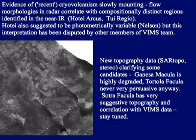This area had been claimed to show photometric variability. It was brighter at some times than others, and it had been suggested that maybe this was some sort of eruptive process. That data has been disputed by members of the same team, actually, so I'm not sure that evidence is terribly strong. There is more and more topography data coming out of Cassini from principally the radar instrument, both stereo and another technique, showing that some of the structures advocated to be cryovolcanoes are maybe not as persuasive as they once were, but there are others maybe that are looking quite compelling. So stay tuned. The debate is still ongoing, as it should be. That's what science is all about.